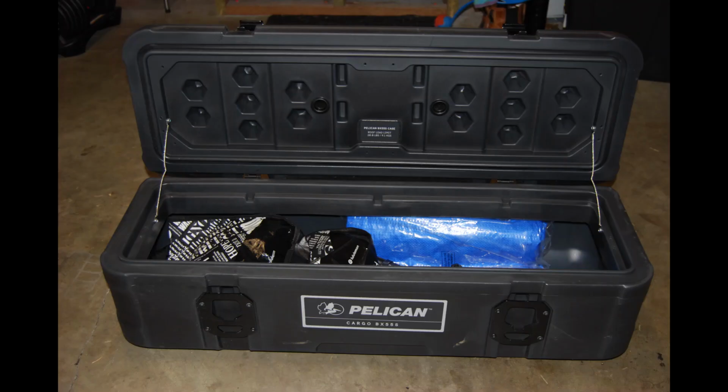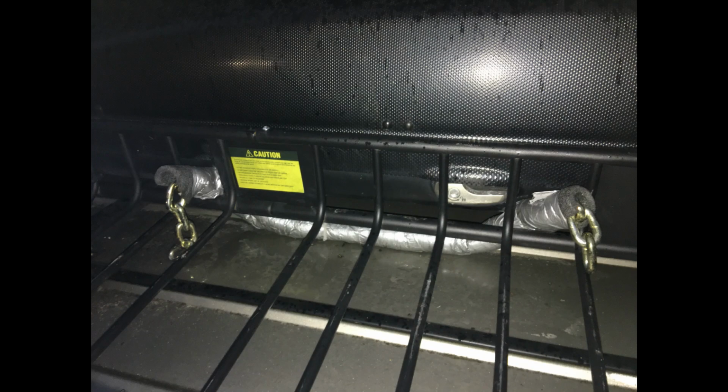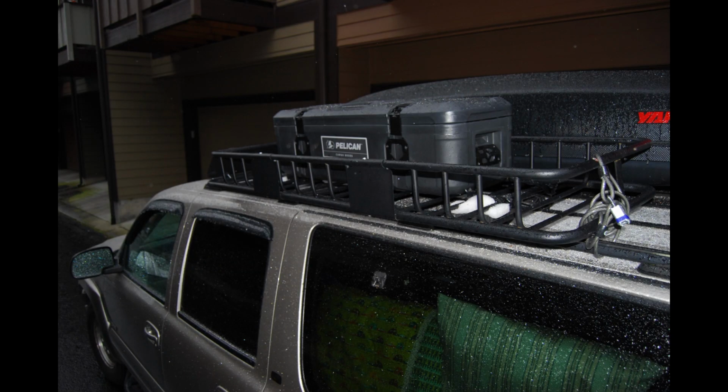For the cargo box, I have a chain wrapped in pipe insulation and duct tape running through the back side of the cargo rack, and each end attaches to the back side of the cargo box with a padlock. The downside is the locks are hard to get to when loading and unloading, and the security is not obvious, so the box may still get targeted, but I'm confident they won't get away with it, so I'm sticking with this setup for now. To secure the lid, I use padlocks on the two latches.